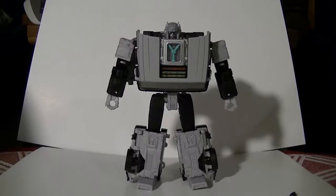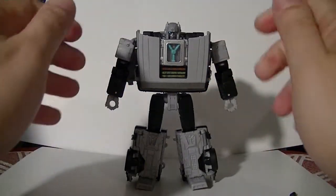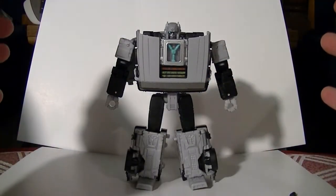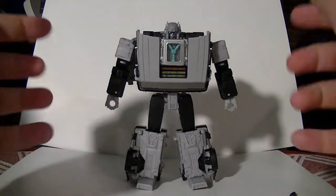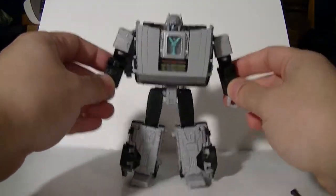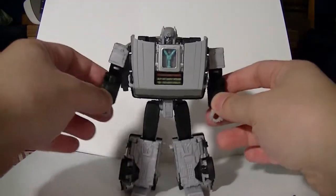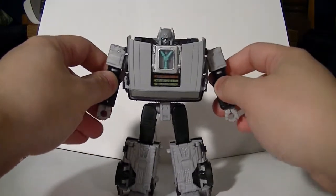Anyway, let's get to robot mode. And here is our broad boy in robot mode. I like it. I mean, the hood of the DeLorean is kind of gigantic, but he just has this really boxy aesthetic that just screams, "I'm from 1985!" Like, yes, he looks like a Transformer from 1985.